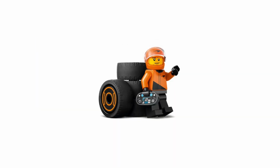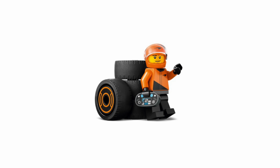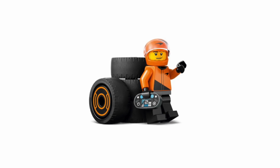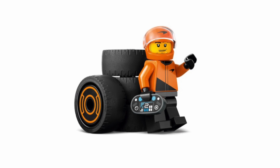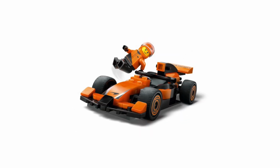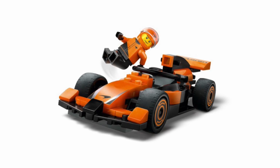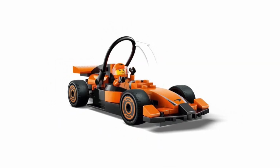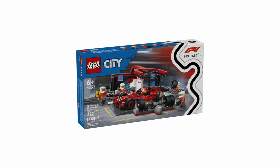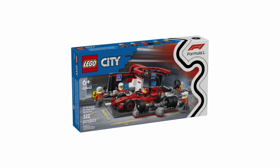Unlike the Speed Champions sets, it doesn't look like we'll get an alternate hairpiece to go with the driver once they've taken their helmet off, but we're getting a nice printed torso with the McLaren logo on both the torso and the minifigure helmet. I think it's a great looking little F1 car, and I expect this one's going to be very popular with someone who just wants to own one of the F1 cars but doesn't want to buy a huge set.